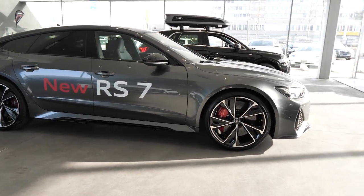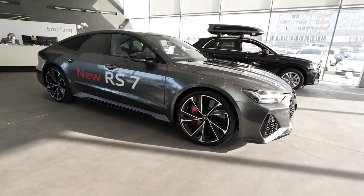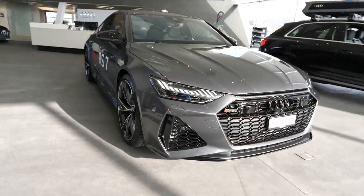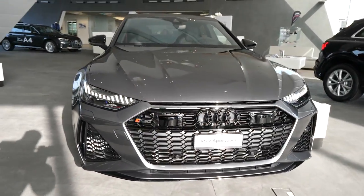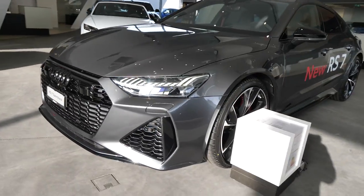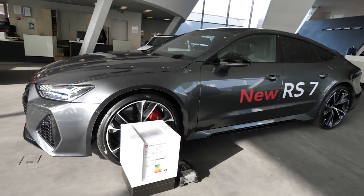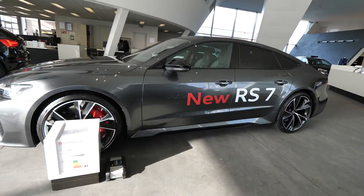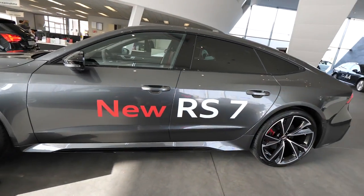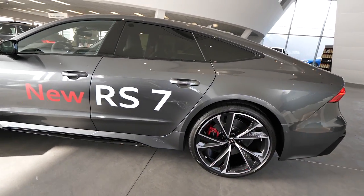I love those rims. I think those are the most beautiful rims I have ever seen this year until now. Beautiful front. I think Audi with this RS7 broke the market with a beautiful design. Amazing design. I love every single line, every single shape about the car. I think it looks fantastic.